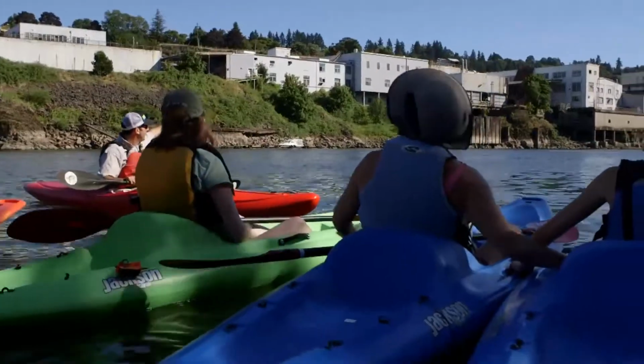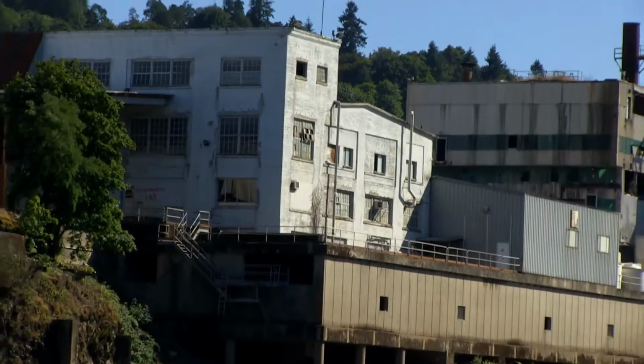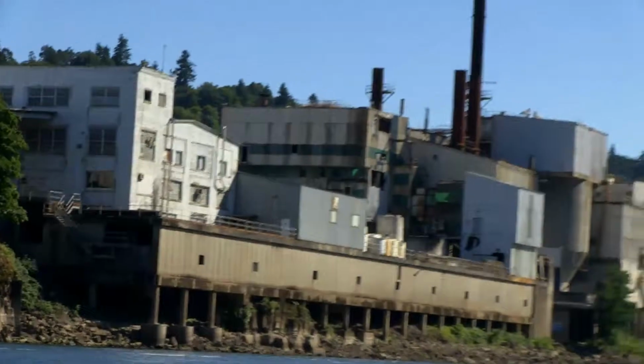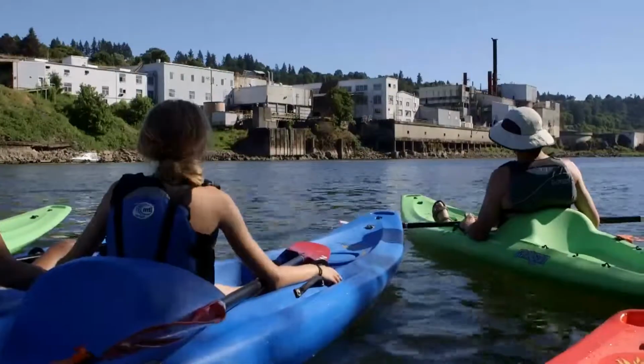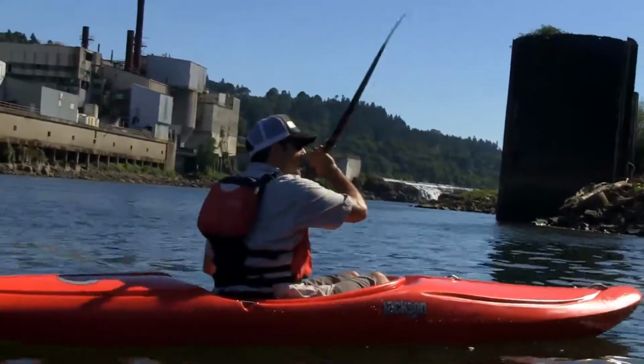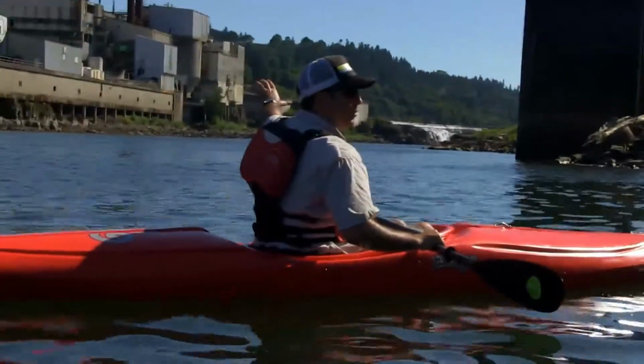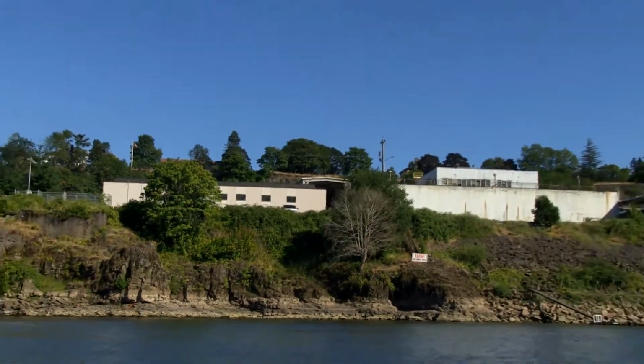This whole area over here, like I said, it was a flour mill and then it turned into a woolen mill. And back in the early 1900s, by 1915, they had created and sold over $5 million worth of woolen merchandise, mostly for the federal government, for World War I uniforms and blankets.